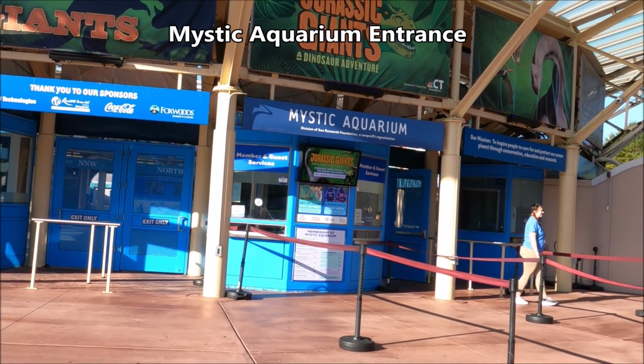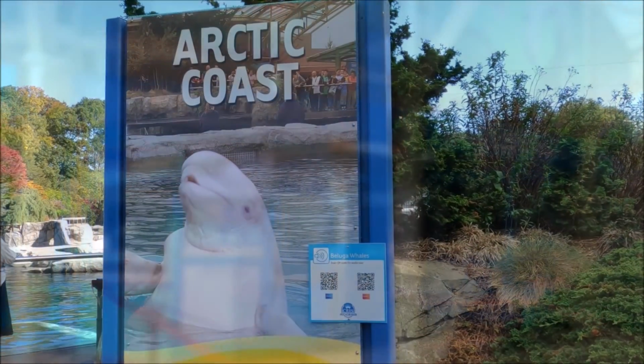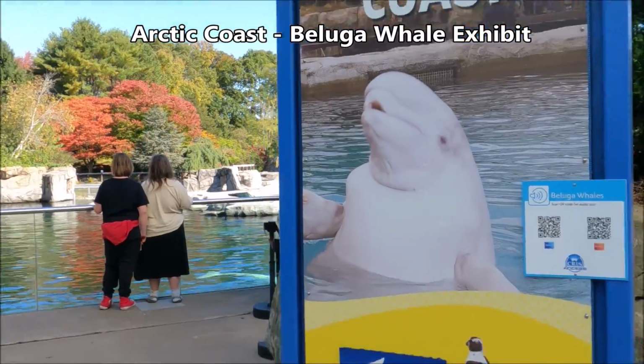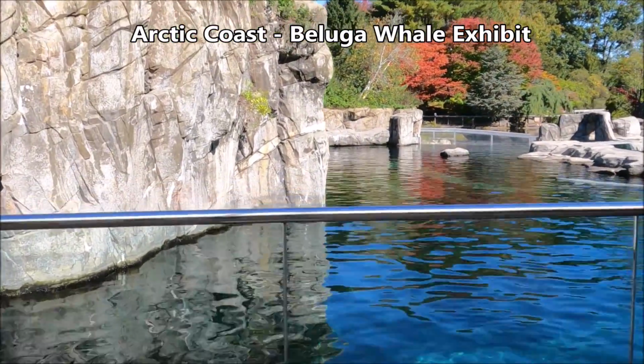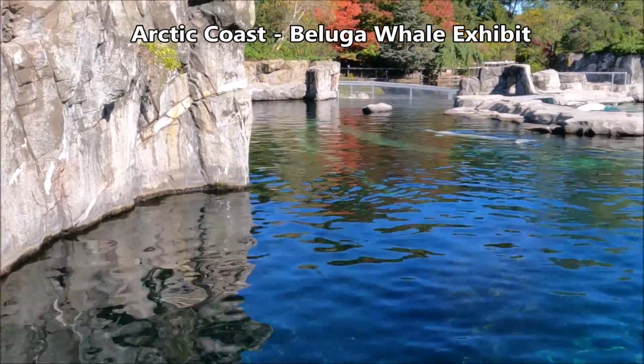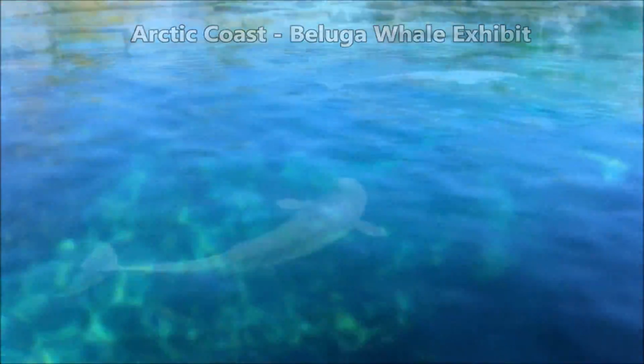Today we're going to be visiting Mystic Aquarium here in Mystic, Connecticut. So here's the Arctic coast with the belugas, and this is their beluga tank right over here. You can see them from the surface from this point of view, and then there's a viewing area to look at them from underwater as well.